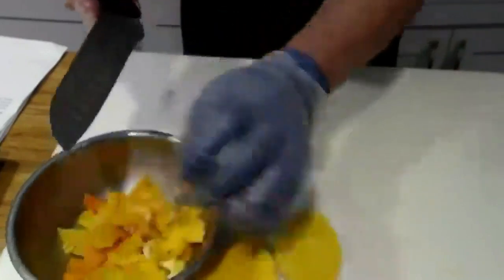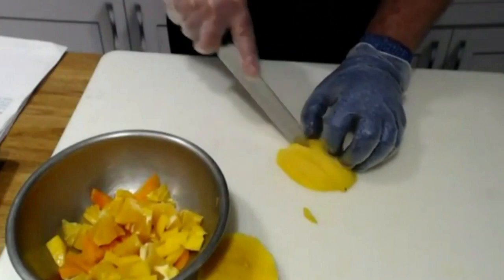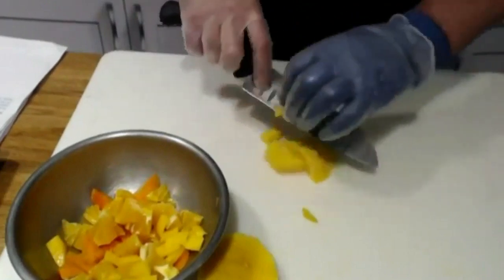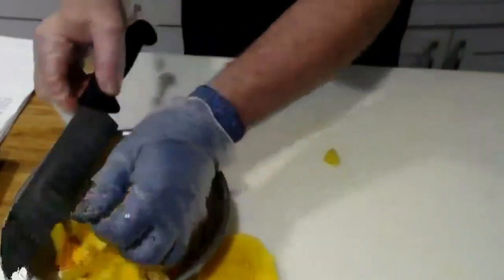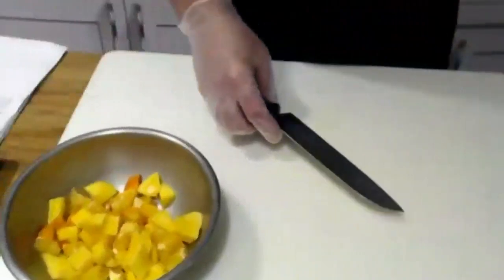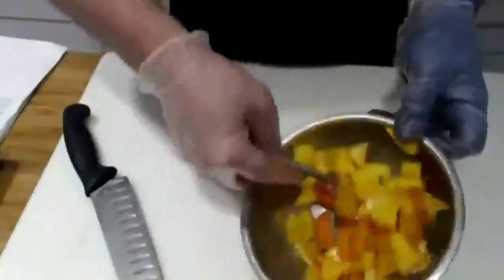These are just obviously suggestions. I like to dice these up as well. And I think that's looking good. I'm going to set the rest aside. And I have a question for you, Chef. What type of knife are you using?